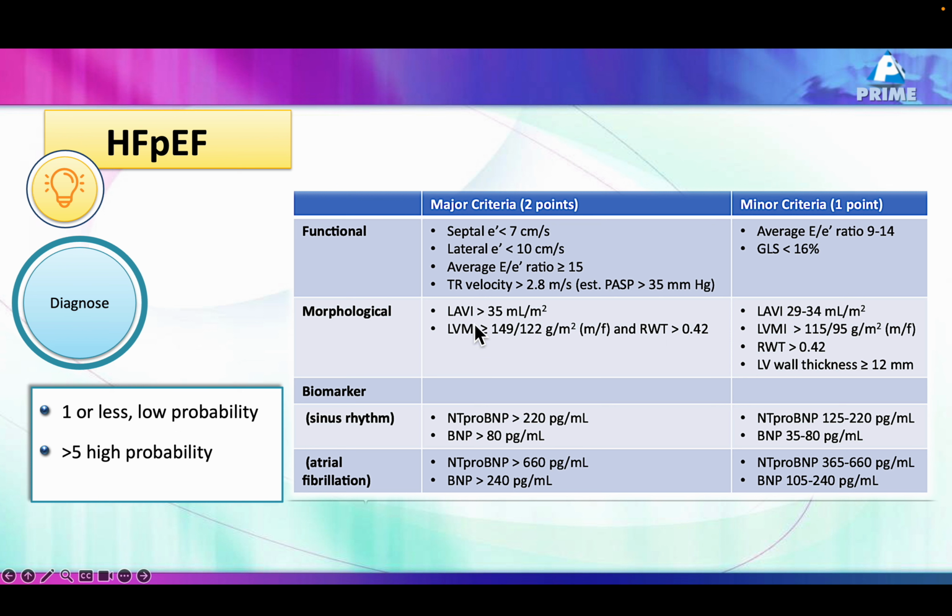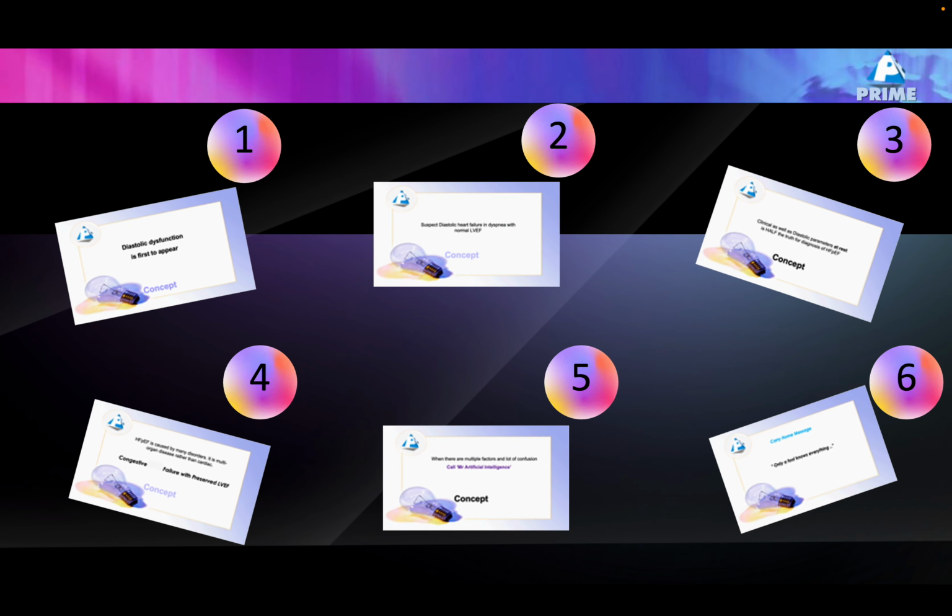But if you want to do an advanced work-up, then these are the criteria. The previous one was validated. This is still not validated with the wedge pressures and RV cath. Now you take functional and morphological features. You take biomarkers, that is NT-proBNP, and then based on this, you give points: 2 points for one major criterion, 1 for a minor criterion. So if you add this up, and if this is more than 5, you say this is a high probability. So what I wanted to tell you is that you can only tell the probabilities. You cannot actually be very sure about heart failure with preserved ejection fraction.